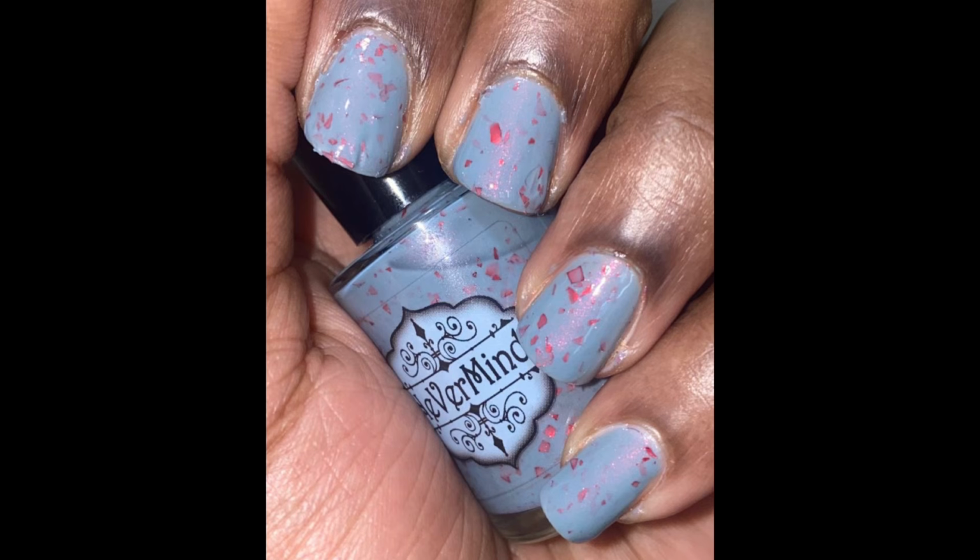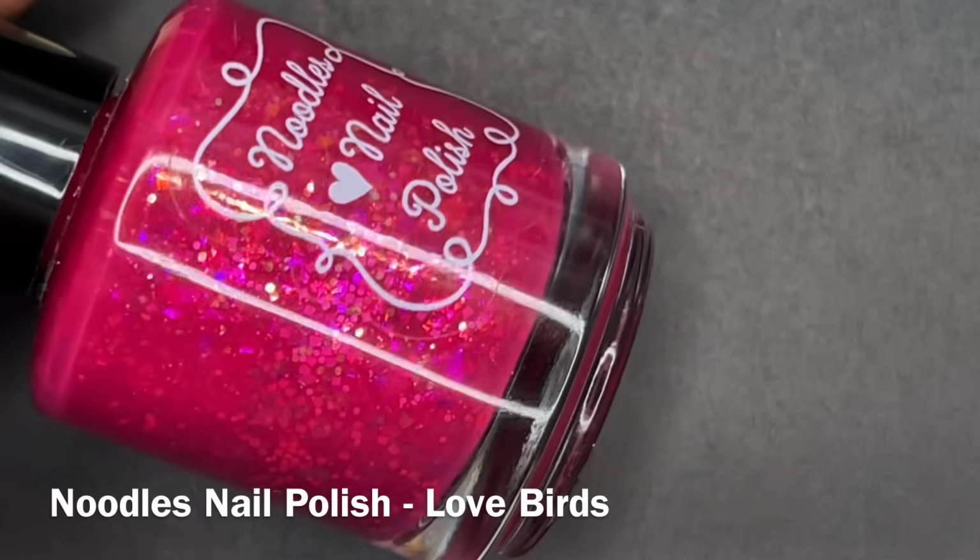So good. I think I actually want to put this on for spooky season one more time. Well, you know, not one more time. When the bottle runs out, that'll be my last time. But yeah, this polish definitely I would buy from this brand again, no doubt.